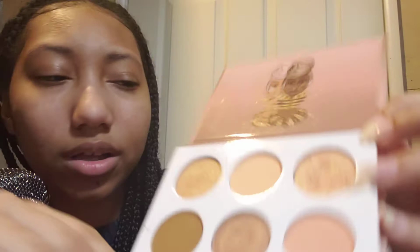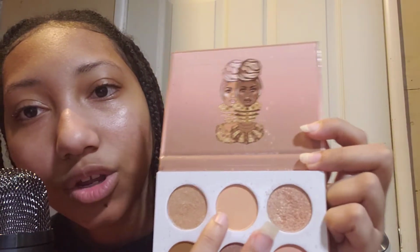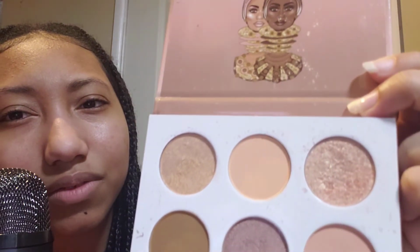Neutral colors. There's like three shimmers in this, or glitter, I don't know, but I like this one. This one is my favorite because I've used it for highlight a few times and it's really pretty. There's like a nude, kind of, it's like a peach kind of. And then, no, I don't know what this color is.